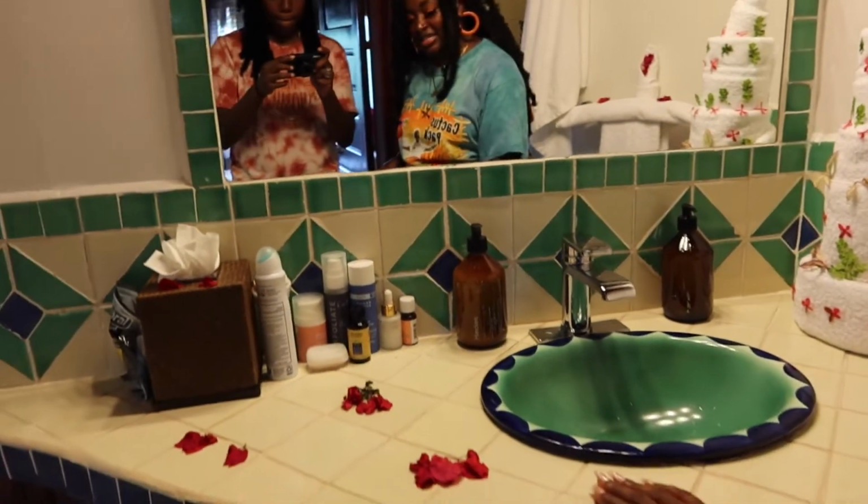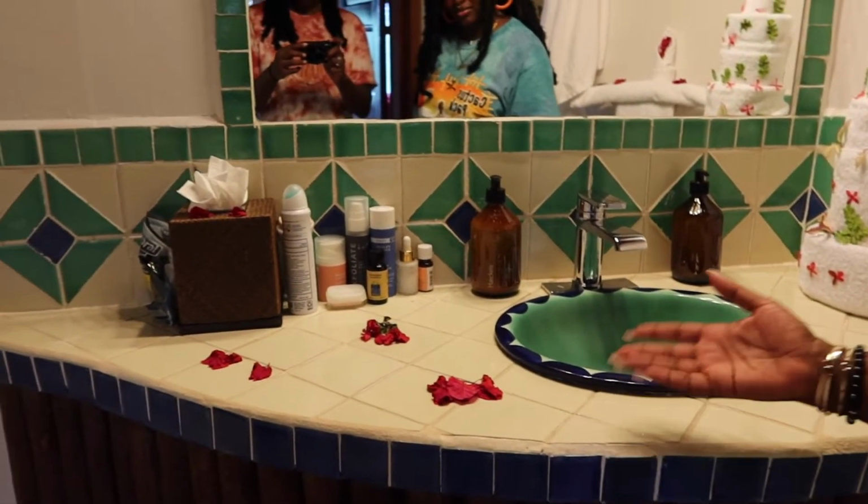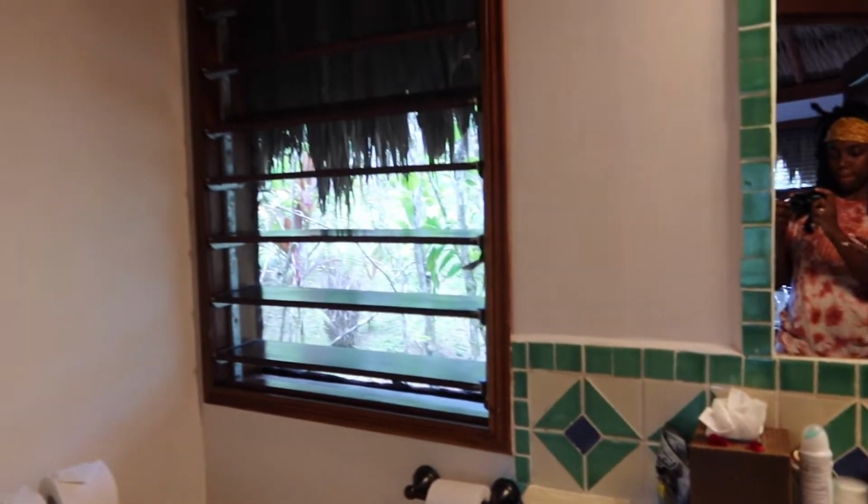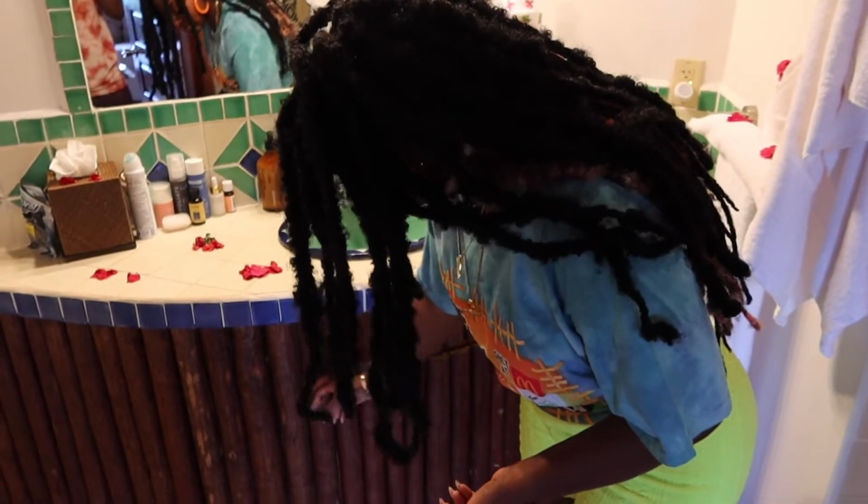I like how this sink is made. It's made of tile, which I love because it gives it the Belizean island vibe for sure. And then this bottom part here is made of tree trunks or branches, and it's super dope. It has an area where you can do storage down there. It's really cool. I like the little door too.